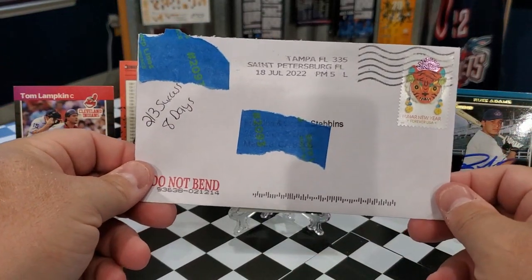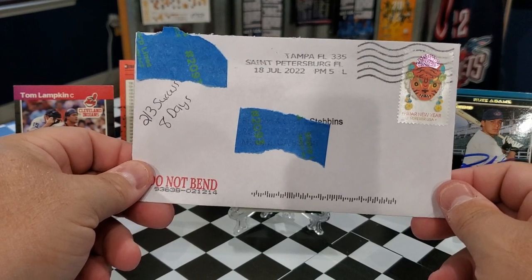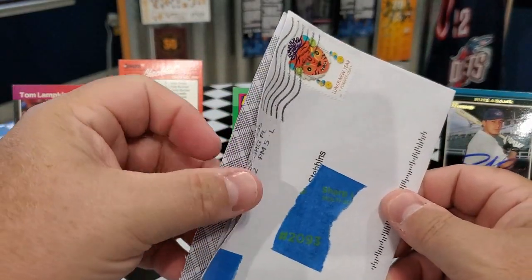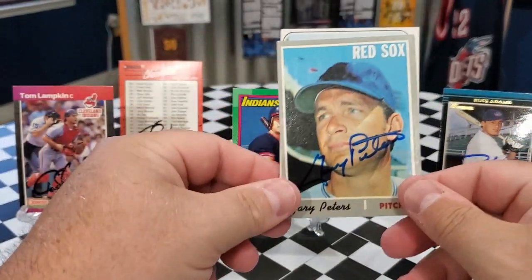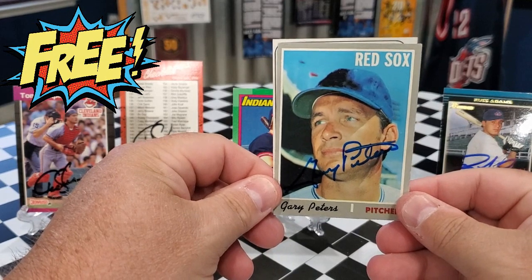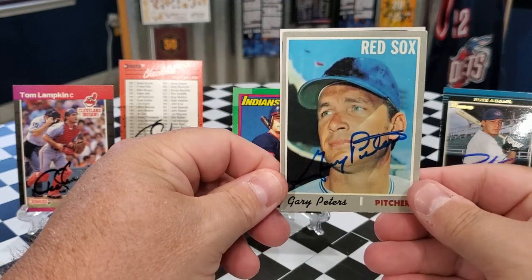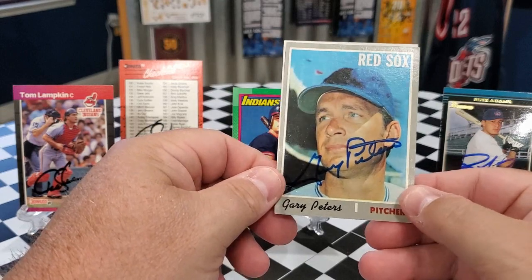So our next success, guys, is a 2 of 3 success in 8 days coming out of Tampa, Florida, St. Petersburg, Florida. The only thing that was not signed was the index card. And this is a huge shout out to Math Bowler. We got back Mr. Gary Peters. And if you guys have watched the Mail Day video with Math Bowler's package, these were cards that were included. So we got the 1970 Topps Gary Peters when he was with the Red Sox signed.